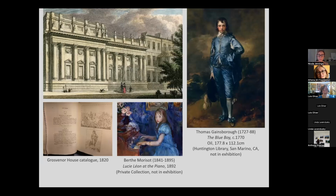So the artists that she keeps mentioning are Reynolds and Gainsborough and Romney, and one of the Gainsborough paintings she would have seen in the Duke of Westminster's collection at Grosvenor House was Gainsborough's Blue Boy, famously painted to challenge Reynolds' assertion that it wasn't possible to paint a picture all blue that would be successful. I think Gainsborough definitely won that argument.